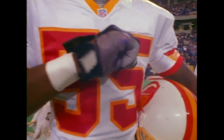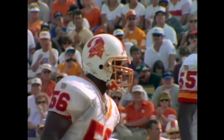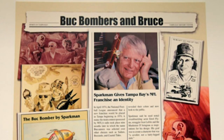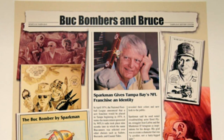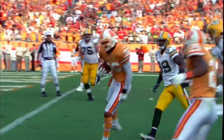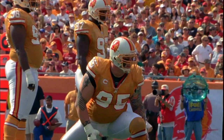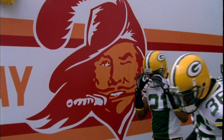Bucco Bruce is an icon, though, and lucky for fans, he's made a few appearances since being put out to pasture. Lamar Sparkman, the man responsible for Bruce, said he wanted him to appear cavalier and not a hairy-legged slob. Mission accomplished, I guess. And the original pirate logo winking at you just was not what you would call manly.